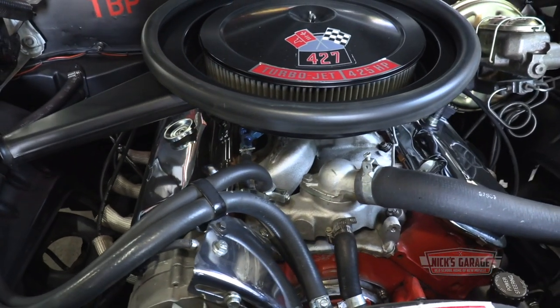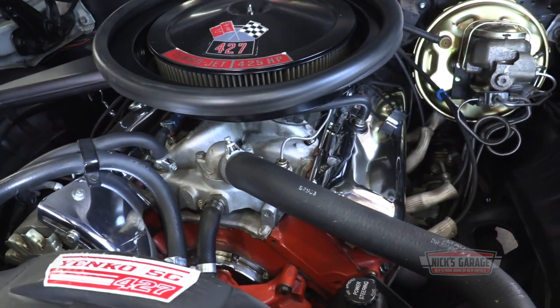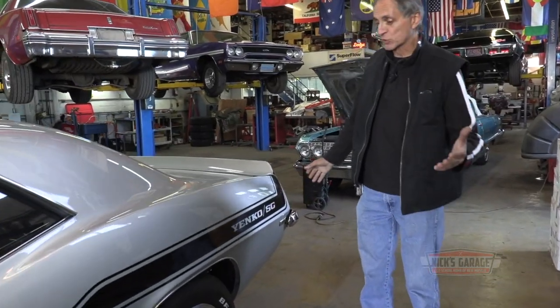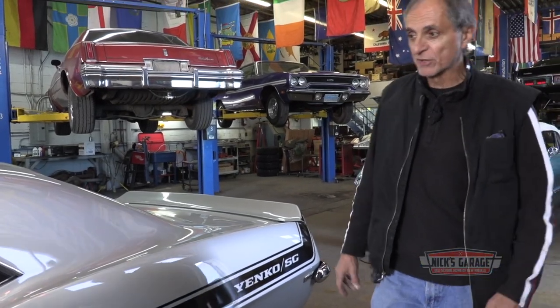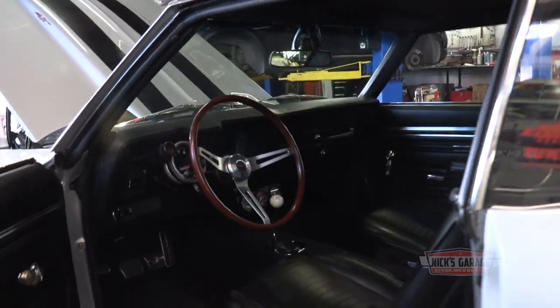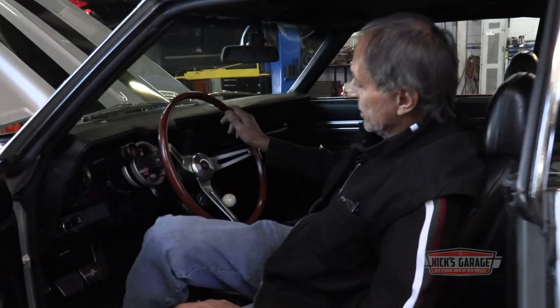A very favorite car for many, many Americans, and of course, a lot of car enthusiasts around the world. This is a beautiful car. Look at this, Yenko. They made their own stripes. They had their own wheels, SC for supercars. What more can you ask for? Look at a beautiful interior. This is a four-speed car, a genuine steering wheel.